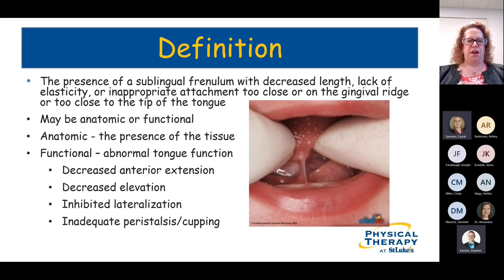So this is the definition of a tongue tie. It's the presence of a sublingual frenulum with decreased length that lacks elasticity or inappropriate attachment that's too close on the tongue or on the gingival ridge. And so it can be anatomic or functional. From the anatomical standpoint, it's just the presence of the tissue. This is something that's really easy to see. I describe it to the families when I see them in the office. This is the one that waves the red flag and says, hello, here I am, it cannot be missed. I get referrals for these very frequently from pediatricians who see them in the office without any difficulty. Babies could be breastfed, bottle fed. It doesn't actually make much of a difference.